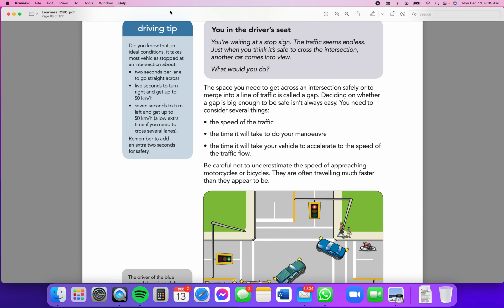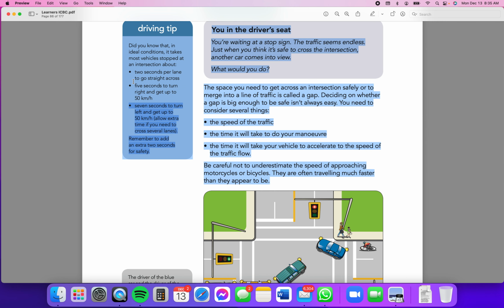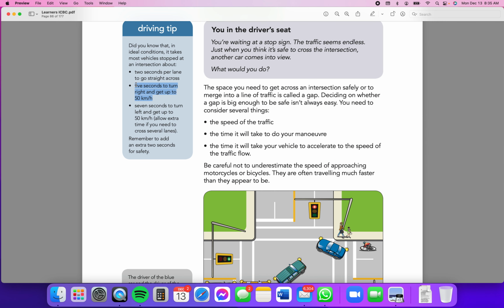So driving tip, did you know that in ideal conditions, it takes most vehicles stopped at the intersection about 2 seconds per lane to go straight across, or 5 seconds to turn right and get up to 50 kilometers, 7 seconds to turn left to get up to 50 kilometers, and allow extra time if you need to cross several lanes. Remember to add an extra 2 seconds for safety. So this 5 seconds is something you need to remember before you cut someone off. You could be like, oh, they're going slow, but you have to remember that you're going from a full stop up to speed, and that can be dangerous for them if they're not paying attention.